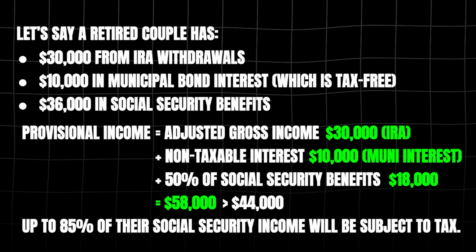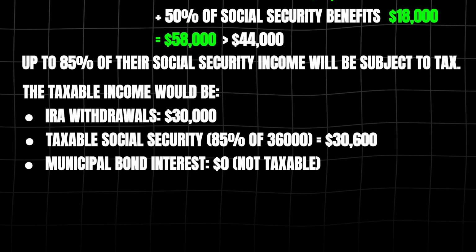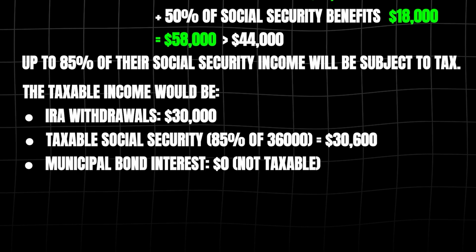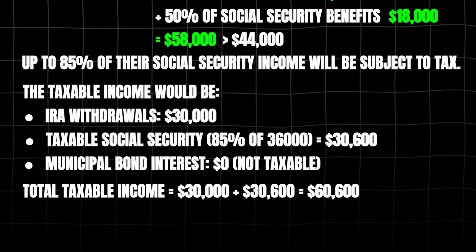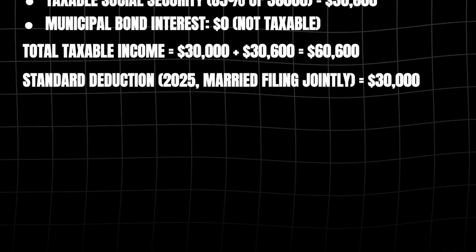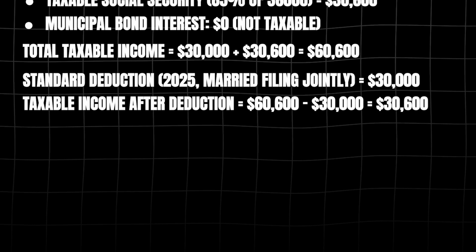The tax rates will be applicable in the same way as their ordinary income per the IRS slabs. So, if this computation was to be done in 2025, their taxable income would be IRA withdrawals of $30,000 plus taxable Social Security of $30,600. Municipal bond interest is tax-free, so it will not be considered. So, total taxable income will be $30,000 plus $30,600, or $60,600. They would be eligible for the standard deduction, which in 2025 for married couples filing jointly is $30,000. Taxable income after deduction is $30,600.